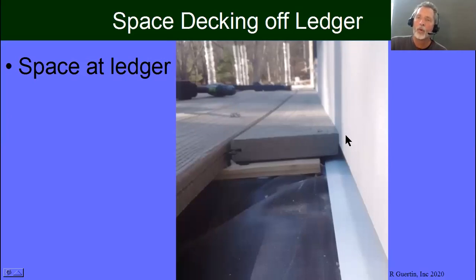True exterior does not require that it have a space off of the deck boards. And I just wanted to try it and see what would happen. So I actually butted the deck board to it. If it was any other type of siding, you may not be able to do that. You have to check with the manufacturer to see that you can do this, but Boral, I could.